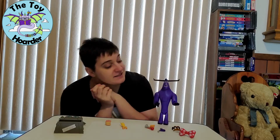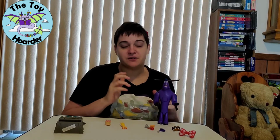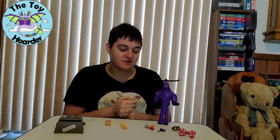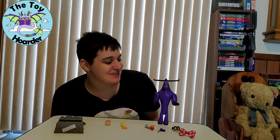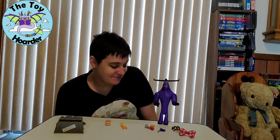I love how much posability he has. I love that he tells jokes. I think it's kind of fun that when you press the button, his arm also goes up. It's nice that I don't have to hold his arm up the whole time for him to tell the joke, although it makes more sense visually if he does hold his arm up the whole time. I don't know, I think that's everything I have to say about it, but I'm overall really happy with it.